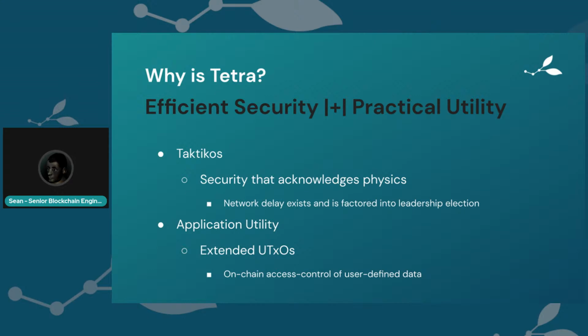Now, on the efficient security side, we have Taktikos. Okay, so Taktikos, you've heard Aaron speak about it a few times previously. I'll show you where to find some more information, or to find his previous talks about it. I'll show that in a little bit. But this is basically derived from Ouroboros, which is a proof of stake consensus algorithm. The difference, however, with Taktikos is that it acknowledges that physics exists and that it causes some problems, namely in network delay. In addition to network delay, you could also consider CPU cost and whatnot. But for the most part, network delay: it takes time for these words that I'm speaking right now. You're going to hear these a few seconds later.